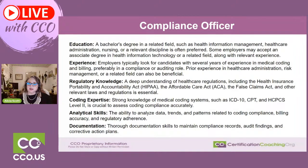We're not done with compliance officer. One thing about compliance officers that you need to be aware of is often when you start taking on some of these roles, they want you to have a bachelor's degree. Now, not all of them. Some will say an associate's degree in, say, healthcare information or health information technology or one of the related fields is okay. But when you get into roles like compliance officer, not necessarily a lateral move. That is a step up on the rung of your career.